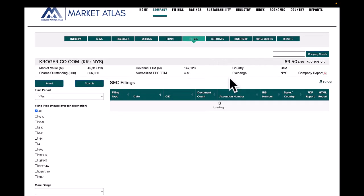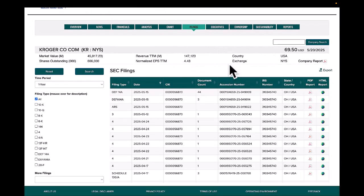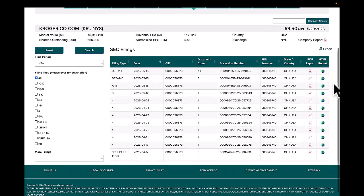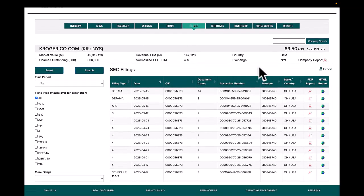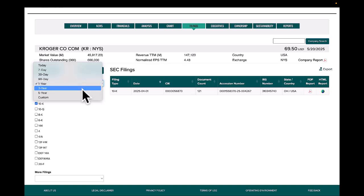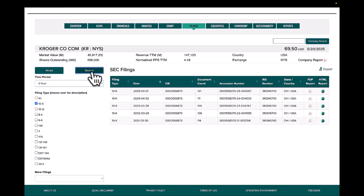Filings will give you the SEC filings for each company because these are publicly traded. Because the companies in Mergent are publicly traded, you will be able to find those different financials. If I want to look just for 10Ks, I can select a 10K, hit search, and then I can either look at the PDF or look at the web version, and then I can view the PDF right here. If there are other things I want to see, if I want to look at the last 5 years, I can do that as well.